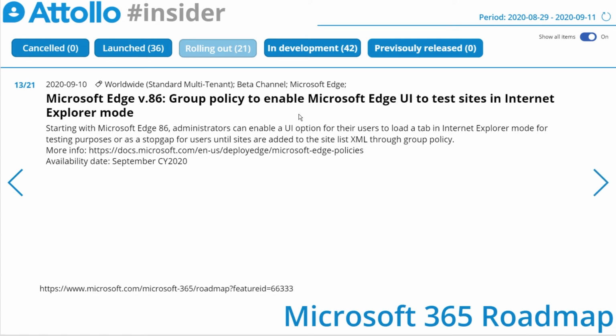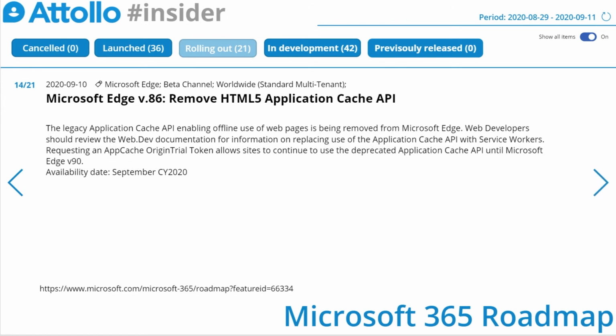Group policy to enable Microsoft Edge UI to test sites in Internet Explorer mode. Interesting, this is now coming in, even though Microsoft has officially removed support for Internet Explorer. I know in a lot of work we do, we actually just don't support Internet Explorer anymore. I think that's the right move, right? Although we do still need to test so we know where the gaps are.